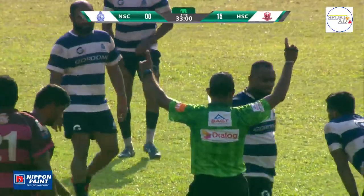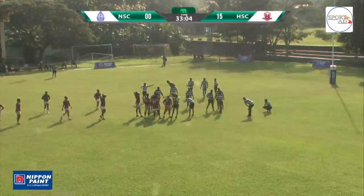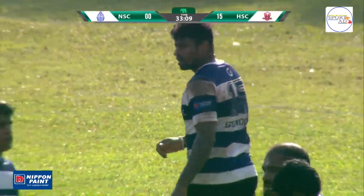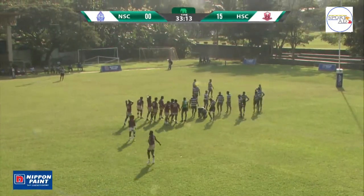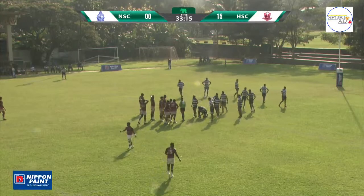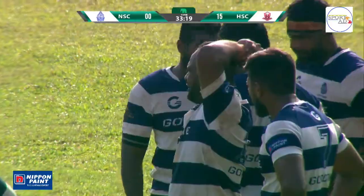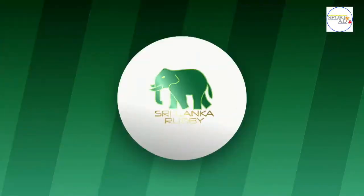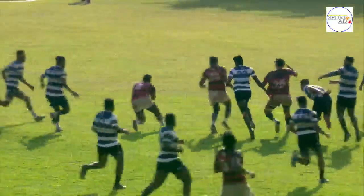Blue number one off, followed by number one. Nivanka Prasad. 33 minutes into the game and the first change we can see. Time off. Referee calls for blue number one. Blue number one off.